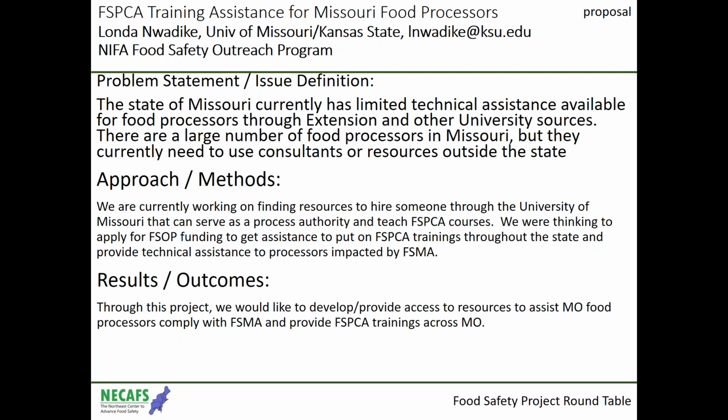Yeah, and by the way, Amanda's project sounds great, working with the food hubs and the incubator kitchens and that sort of thing. We have a decent number of those as well in Missouri that we could provide some more assistance to. So it's great to hear of all the other resources that are available.